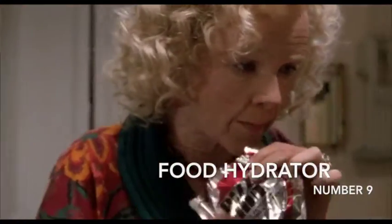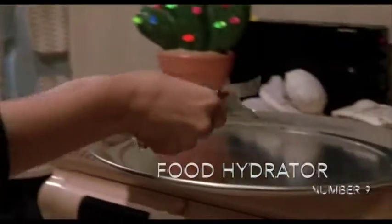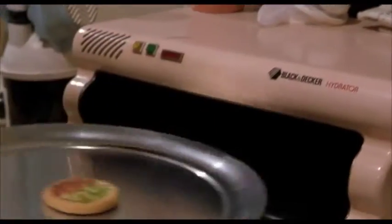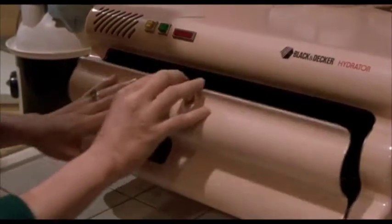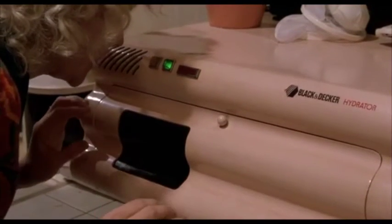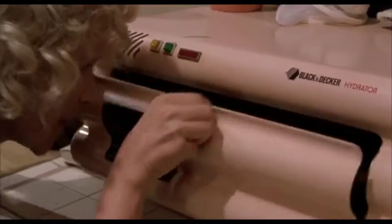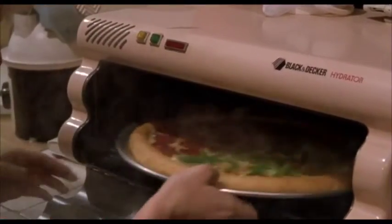Number 9. Food hydrator. Seen for a few seconds in the movie, this magnificent device uses hydration to heat up and hydrate dehydrated food within a matter of seconds, like pizza. This technology is very unlikely, especially at this rate, but food is still hydrated the old-fashioned way, boiling water. But something like this would blow our minds. Number 8.